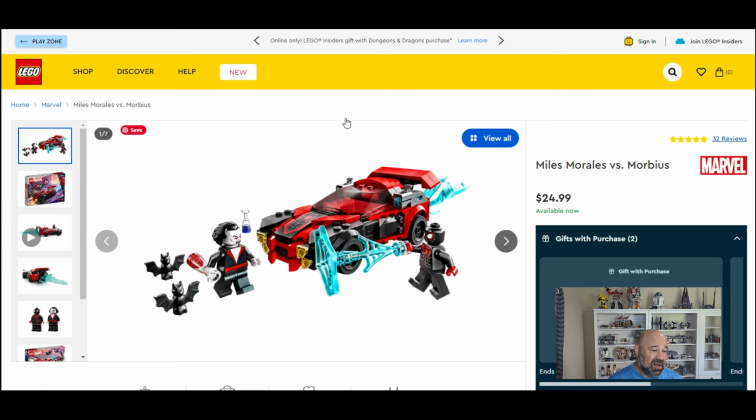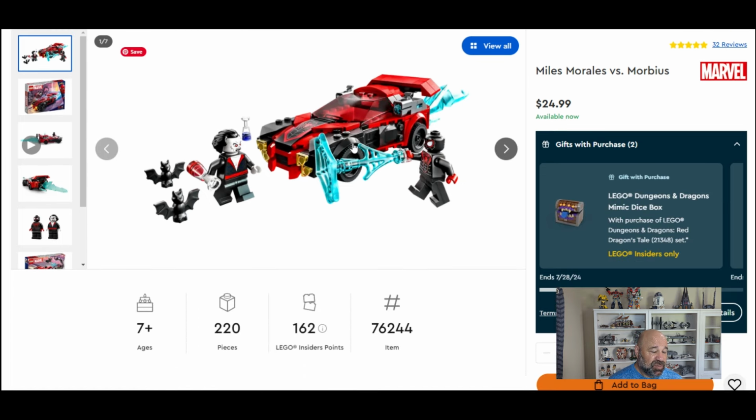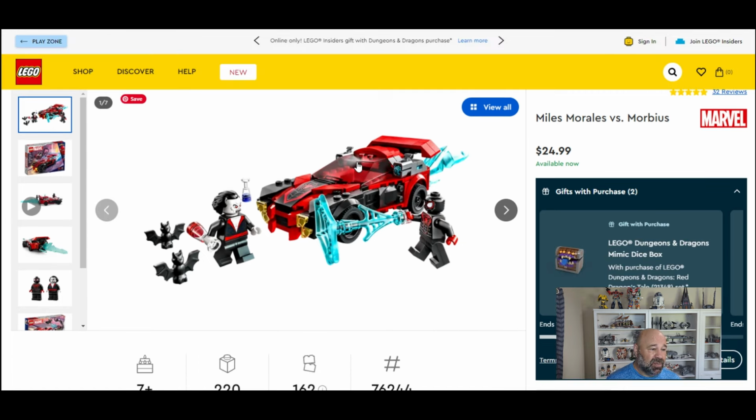I think it does call to a younger audience because it is playable, right? It's the car, much like Rocket's ship. It's more for play, and all of Lego is for play, so don't call me out on that. However, in this case, there's just nothing that really brings me to this set. Now, if you're buying it for one of your kids or a friend, whatever it is, they probably never saw Morbius, so they're like, who's this other vampire minifigure that I'm playing with? They're going to know Miles, though, so that's an advantage that you have.